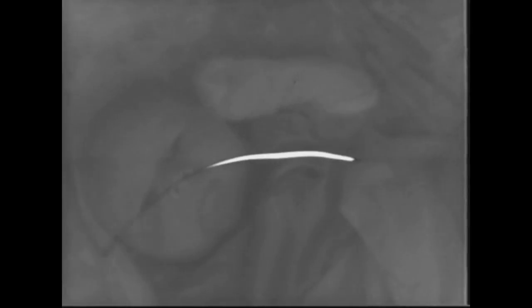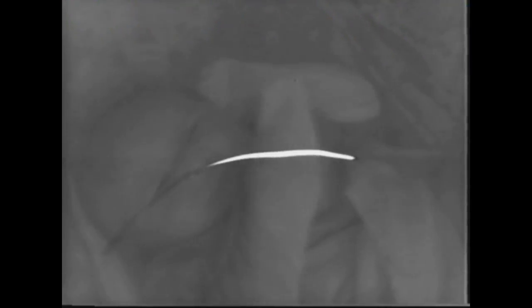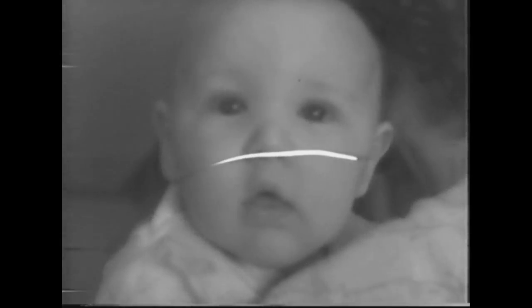So on every shot that you saw from that camera, there was this annoying white mark across the lens, and that was a huge gash in the lens, I guess. But my parents had that for a short time while I was still an infant.